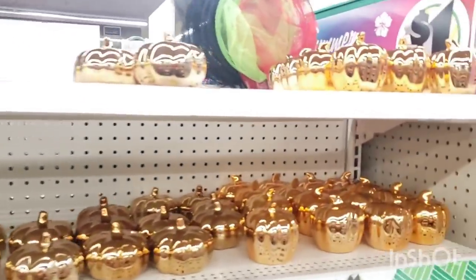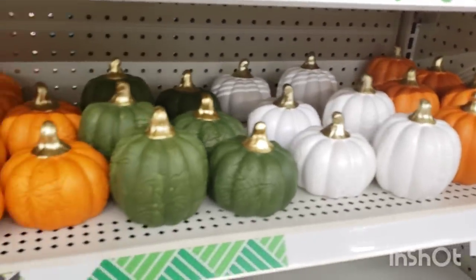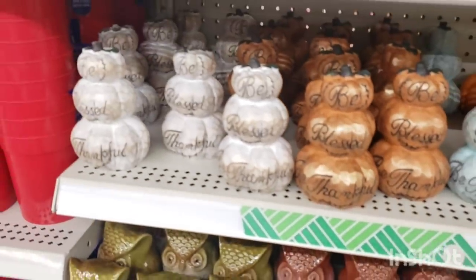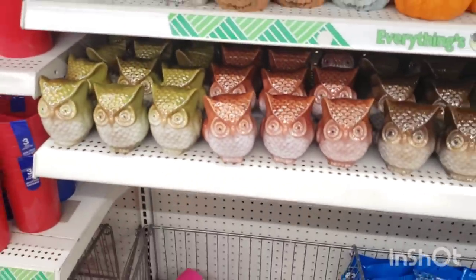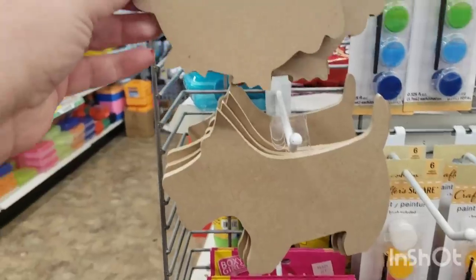There's tons and tons of fall decor here. If you missed the boat on them in other stores, they're here, you guys. There's even some blue ones left. These are beautiful. I love them. They have tons of the owls. This is a great, great full display. Gosh, I've never seen these before.